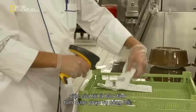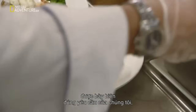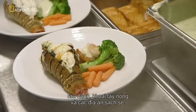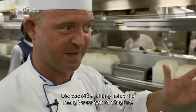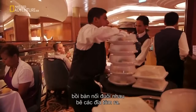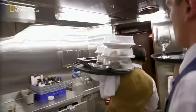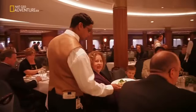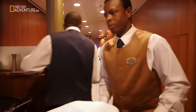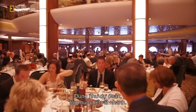My job is to make sure the lobster goes out hot. It sits in its shell properly. The garnish is as we request it. The vegetables are hot, and the potatoes are hot, and the plates are clean. At one point, we could have 70 to 80 lobster away at the same time. Queues of waiters taking their lobster out. True to prediction, the lobster goes down a storm.